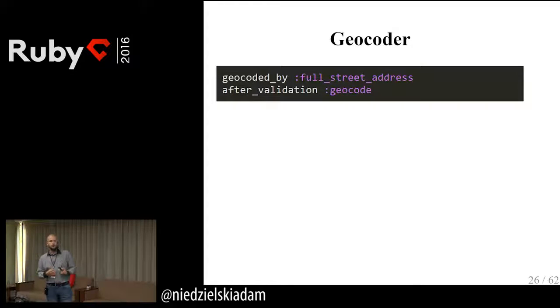So they don't do this for us. We have to do this on our own. And I believe this is a good thing, because we can just avoid doing this. We can skip this line, and we get this geocode method, which we can call whenever we want on our own.